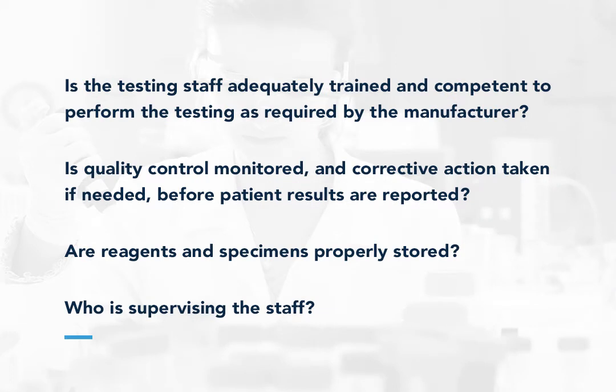The concern is usually not about the kits or instruments themselves, but about the human factor. We must ask ourselves, is the testing staff adequately trained and competent to perform the testing as required by the manufacturer? Is quality control monitored and corrective action taken if needed before patient results are reported? Are reagents and specimens properly stored? And finally, who is supervising the staff?